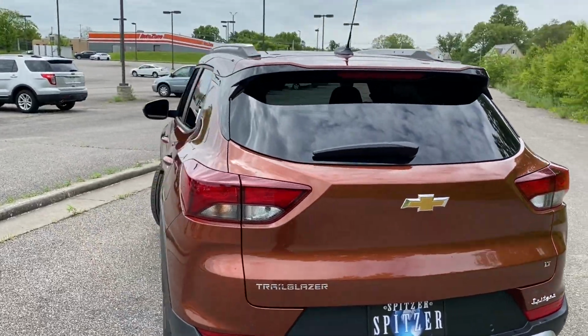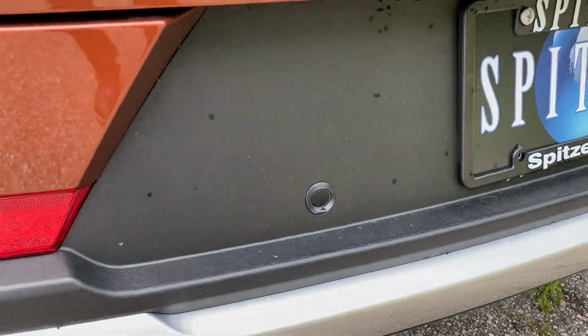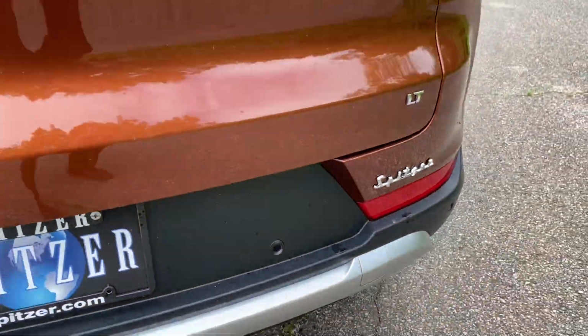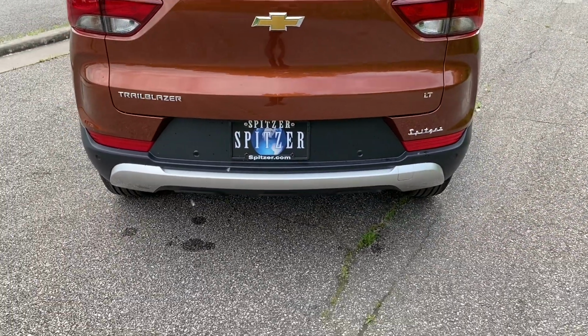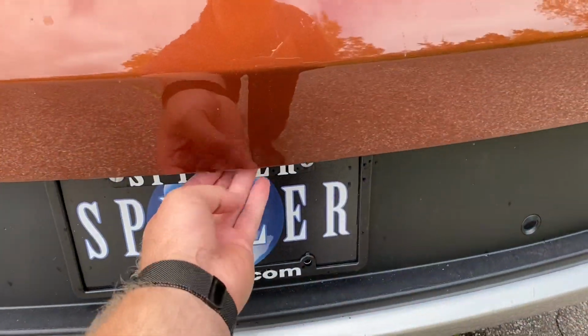Give you a nice view of that. This does have the park assist sensors down at the bottom here, so when backing up, that'll beep at you when you're coming close to something. Now we're gonna actually go underneath here and push the button.